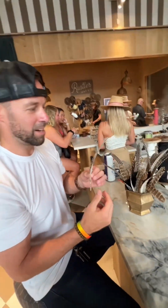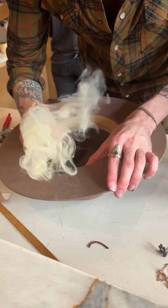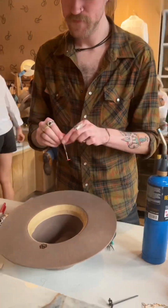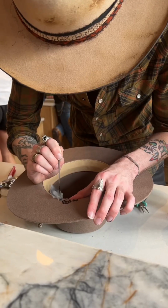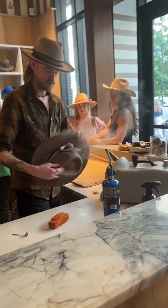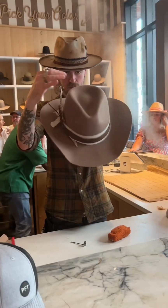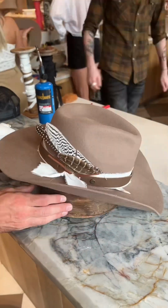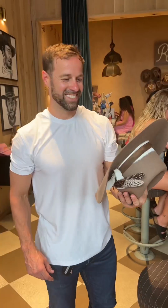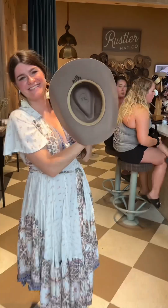There are literally a million different combinations of hats that you could create with all of the different options at this hat company. Not to mention that you can customize your hat with branding and personalization like we did with both of our initials and our dog's paw print. You even have the option to custom shape your hat. We chose a full cowboy shape. It didn't take long before our custom hat was completed. If you're looking for a unique activity to do in Nashville on your vacation, this is a memory you won't want to miss.